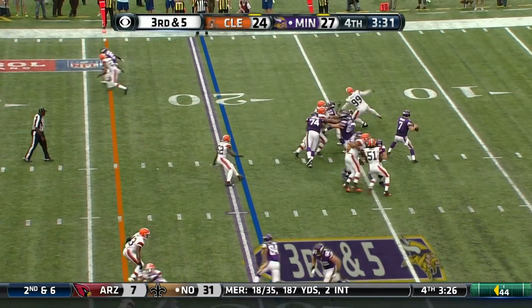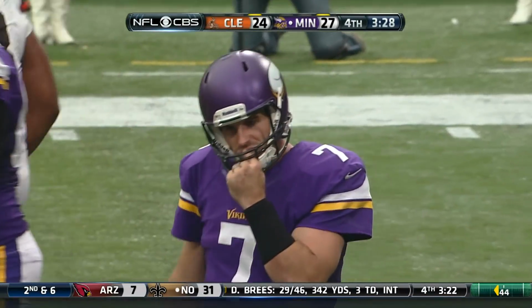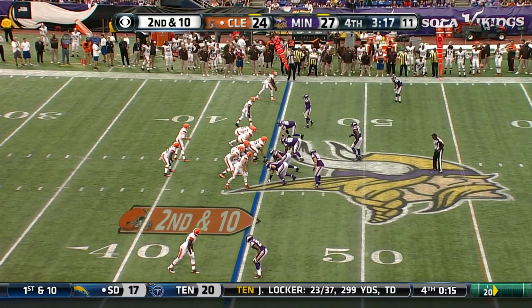Watch for Ponder. He has scrambled for first downs on third a couple times. This time he overshoots Jennings with the coverage by Hayden. It's fourth down. They got a punt into the nickel. Second down and 10.